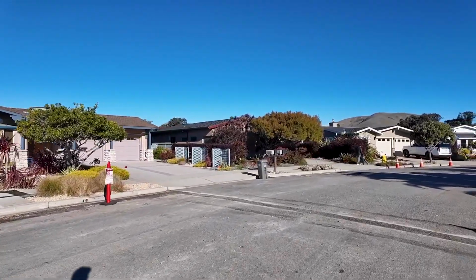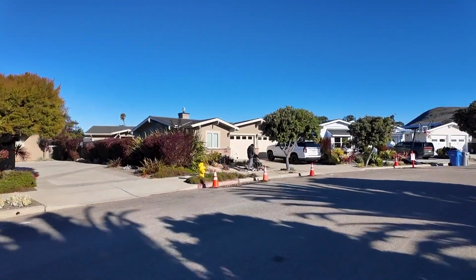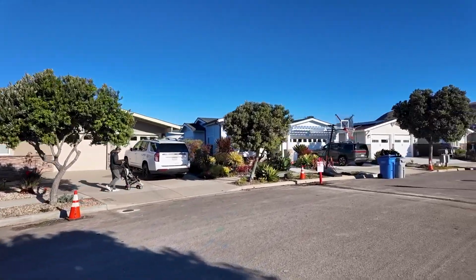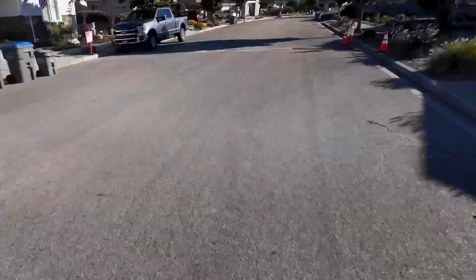So really nice again. More modest type homes than you might expect in a beachfront neighborhood like this. But that's nice because it keeps it just a little bit more affordable. And yeah, Cloisters. There you have it. Pretty simple. So just entered the beach tract neighborhood.